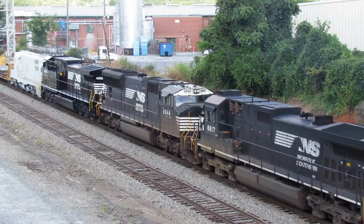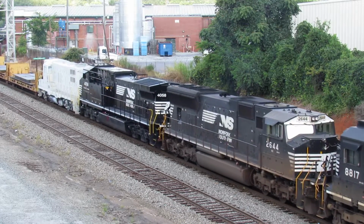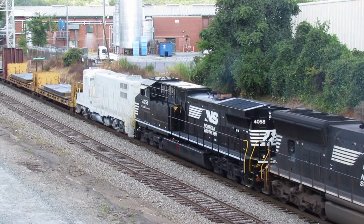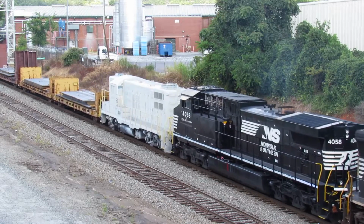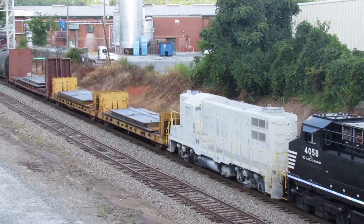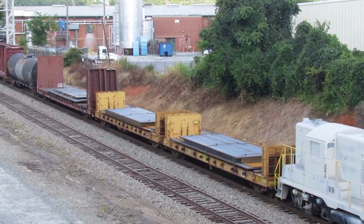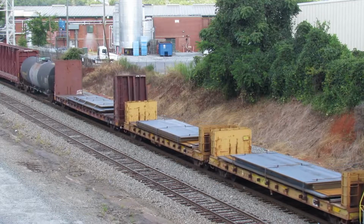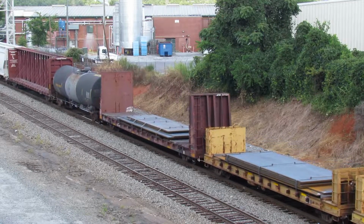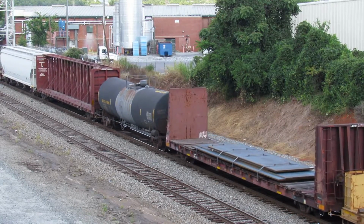S44 AC. Dash 9 40C. SD70M. And an AC44C6M. That Vulcan Materials Geep was identified as either being a GP7 or GP9 by Tom Watkins.